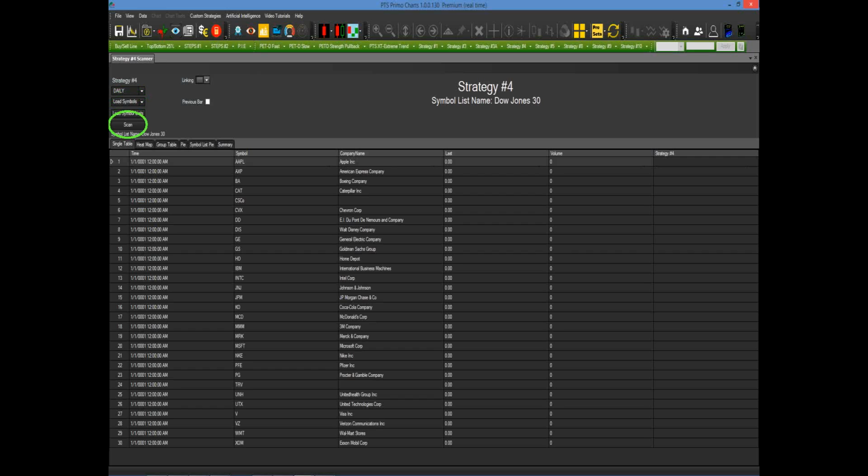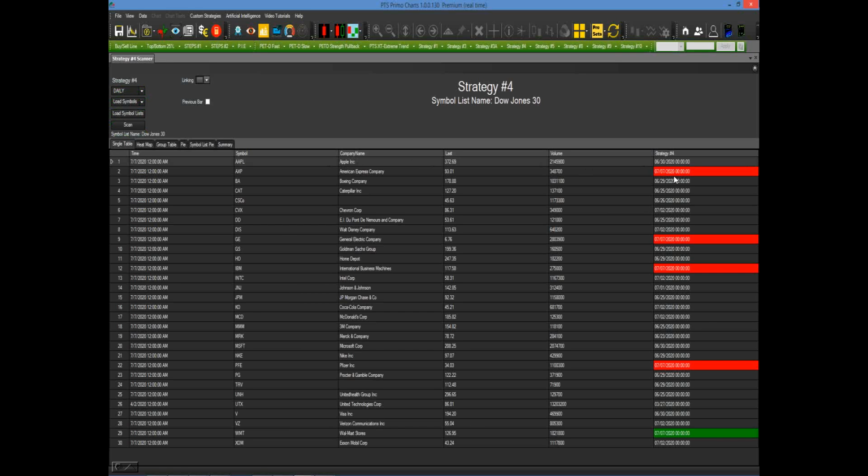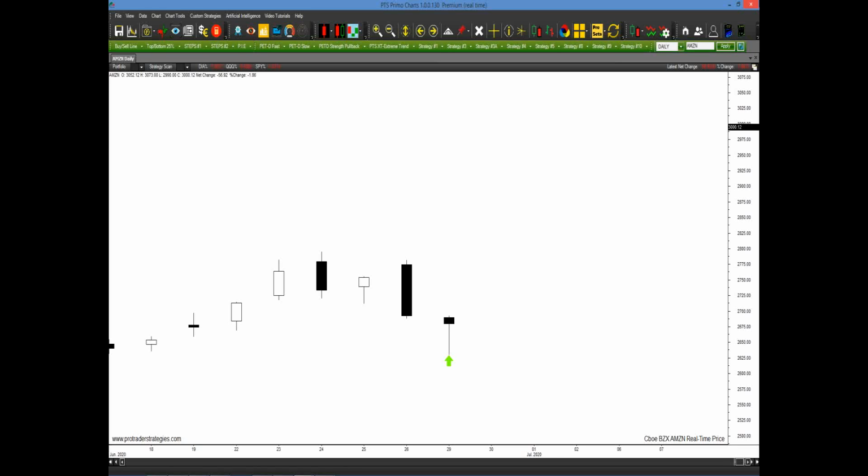Now, this whole process takes about 30 seconds. I've just taken the last couple of minutes to show you how simple it is, but it'll take you roughly 30 seconds a night. And once you click on scan, you'll see in about 5 or 10 seconds a series of red or green horizontal bars. The red bars just mean that there's a sell signal in the corresponding stock, and the green ones mean that there's a buy signal. Now, let's look at something that happened coming into July.